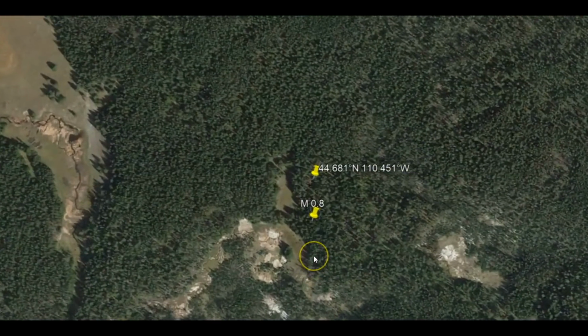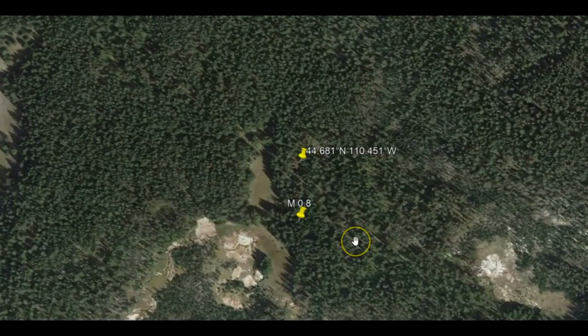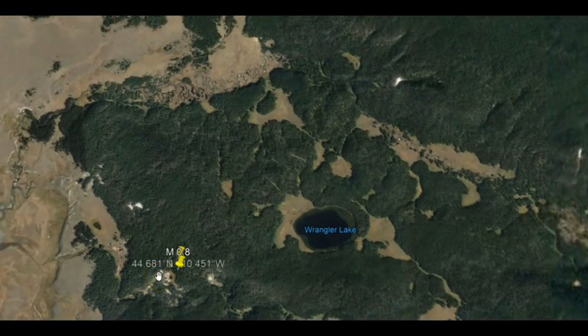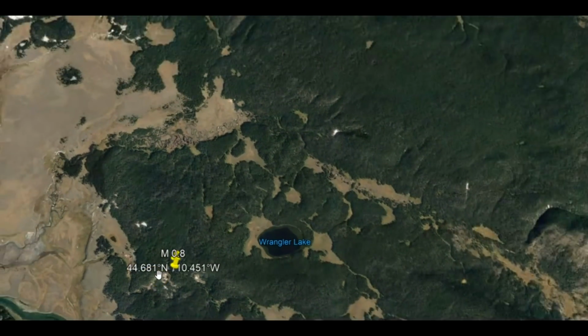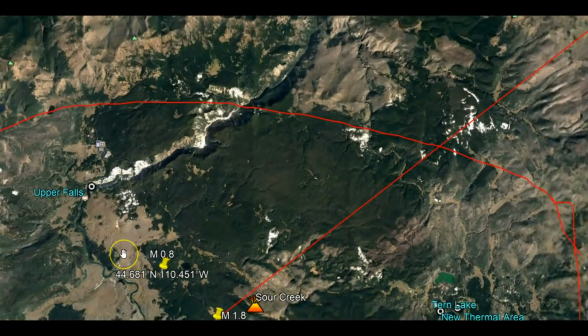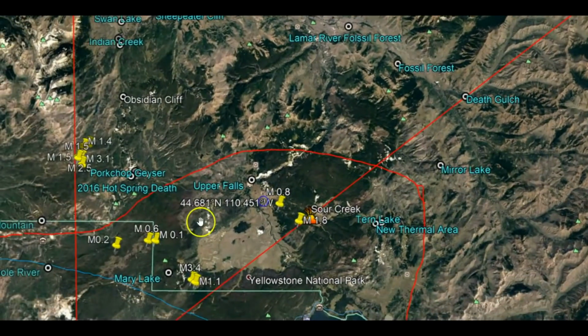Right there. Yeah, that's the one that was close to, or so they said, Mammoth Hot Springs. You know, those of you that have been following me over the years will remember, I believe it was Hank Hessler, who said when they started to get magnitude 2.0 or greater, they would be concerned. And they certainly have been getting a lot more magnitude 2s over the last 2 years.